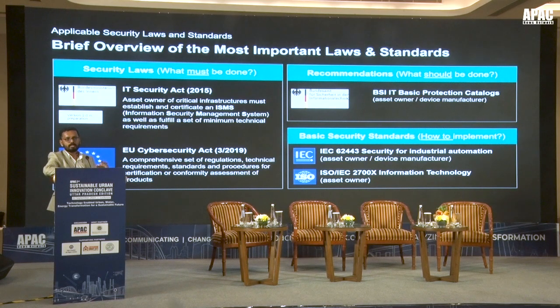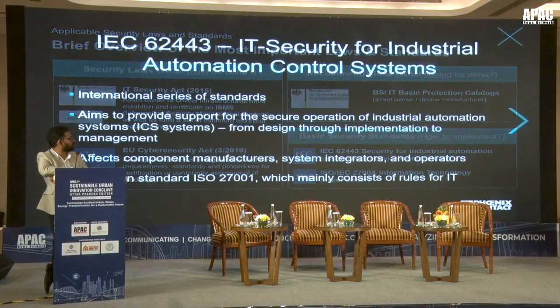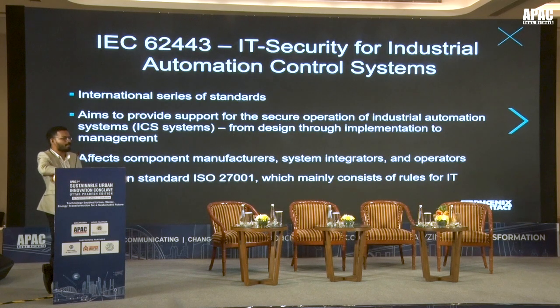We cannot simply put a firewall in the network and expect your system to be secured. So there is a separate standard called IEC 62443. And today's hot topic is IEC 62443. It's a standard specifically for your control system.